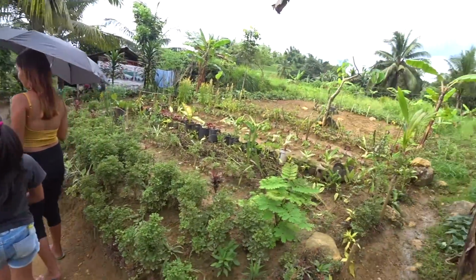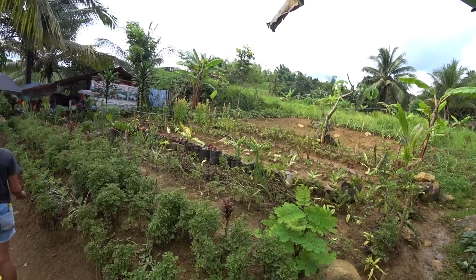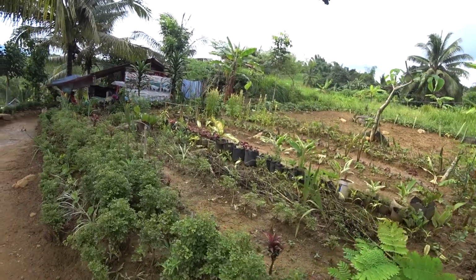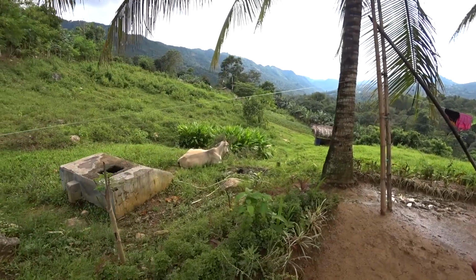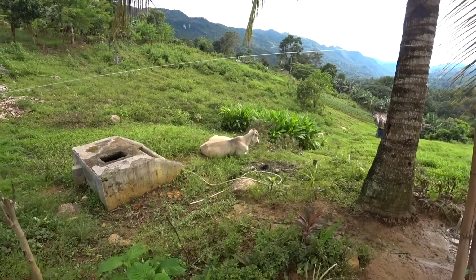And look guys, look at all the plants they've got. They've got a little front garden with all the plants they grow. They probably take these somewhere to sell. And down here we've got cows. Look at that for a cow.